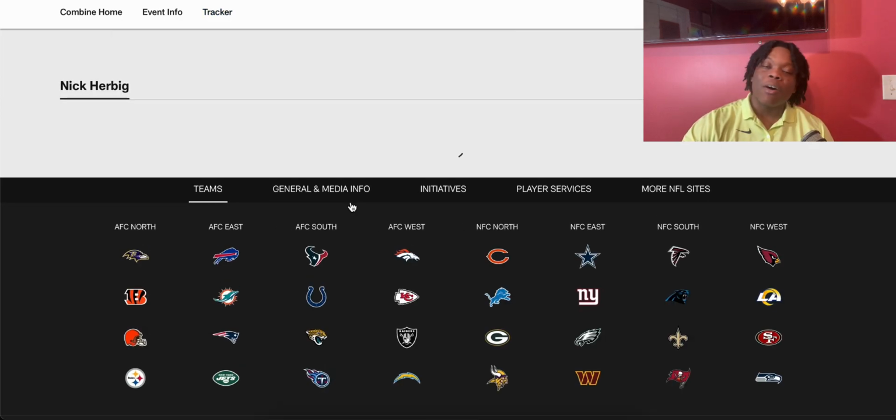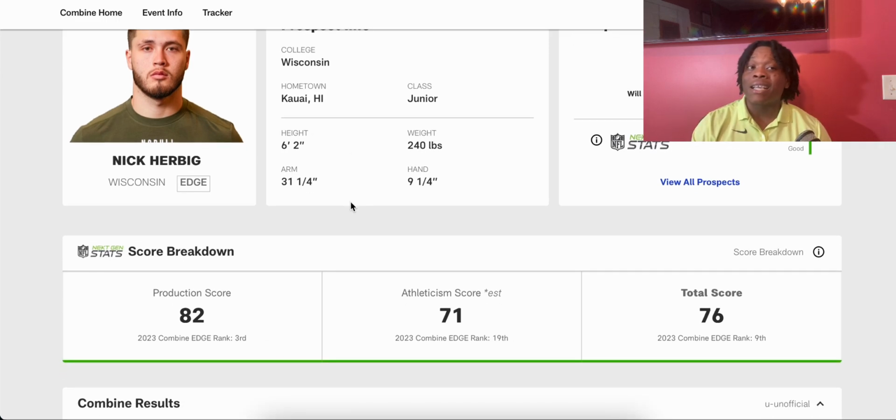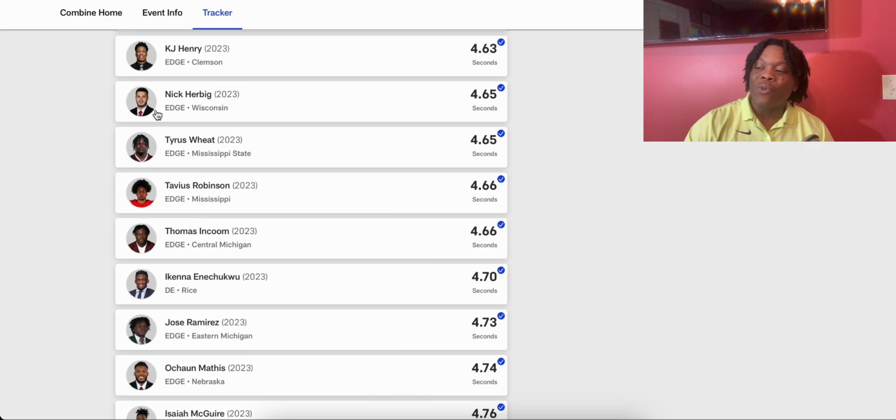Out of Wisconsin, we're talking about TJ Watt. He's not TJ Watt. 6'2", 240, kind of undersized. Short arms for an edge player. Kind of a tweener, really, at the edge position. And I thought that he was kind of in the middle.